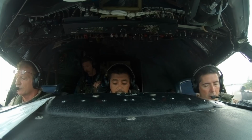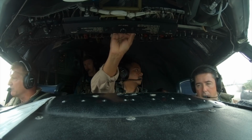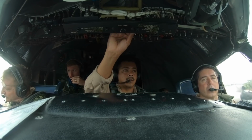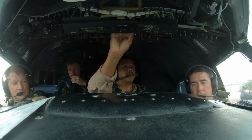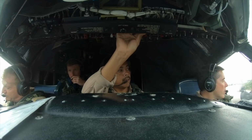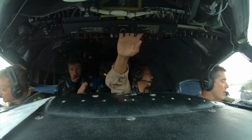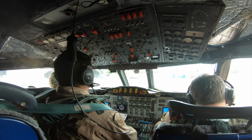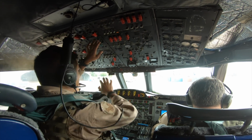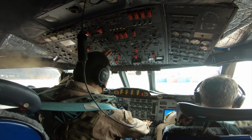Taxi to holding point runway 11, backtrack. Taxi to holding point 11 and backtrack for NASA 426. Enter runway 11, line up. NASA 426, line up, take back taxi and line up on runway 11. You are clear to local flight, flight level 160, after runway 11, turn left. Flight level 160, left turn after takeoff for NASA 426.